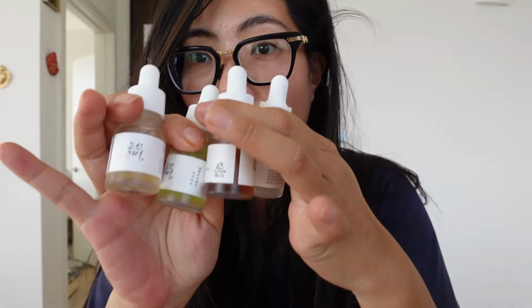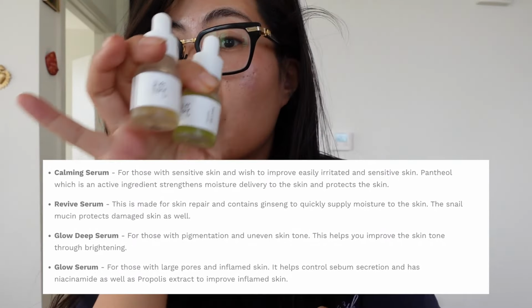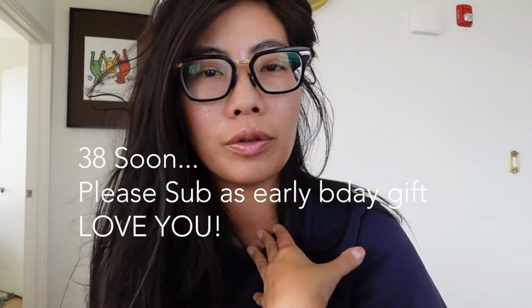Overall, sampling of all 4 serums, they sell at $27, including the Super Glow Serum and the Glow Serum. At $27, I think that is a very fair price. At the end of this video, we're gonna talk about whether I recommend these products for people who are similarly aged to me, and if I am going to purchase any of these products again.